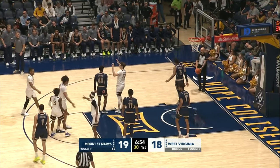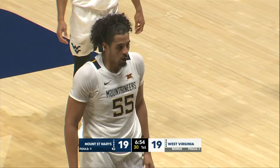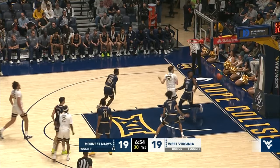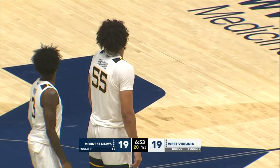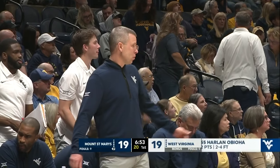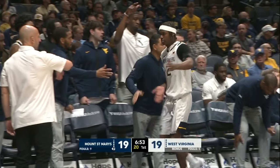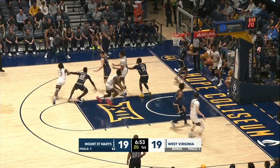Front end of the 1-and-1 is good from the 7-footer. He's really worked on his free throw shooting since he's been on the campus here. Missed the second. It was last touched, though, by Mount St. Mary's, and West Virginia will get an extra possession here. And that's now the 4th time West Virginia has gone to the free throw line, made the first free throw, and then missed the second. One more foul puts the Mount in the double bonus.